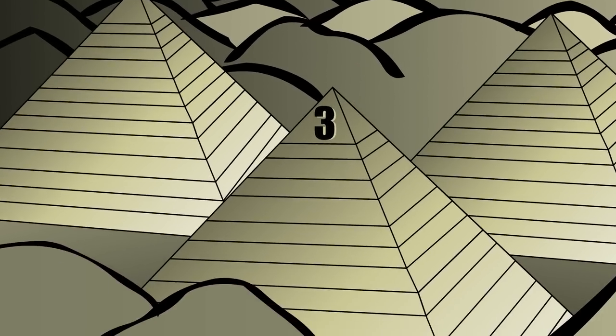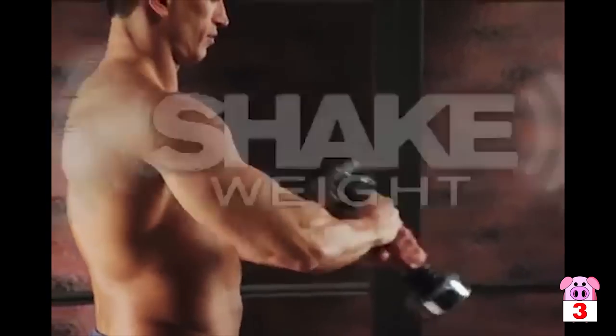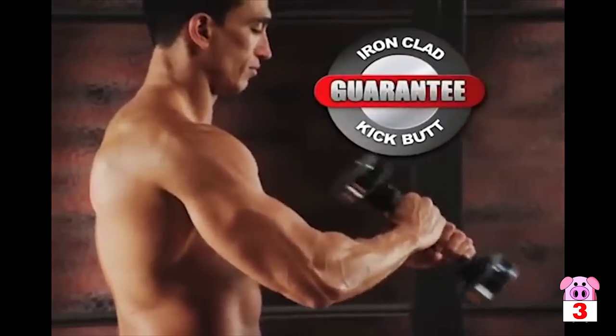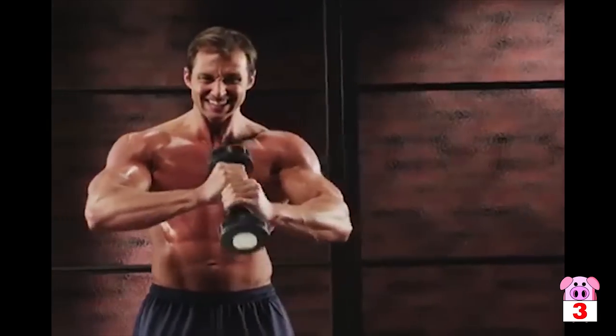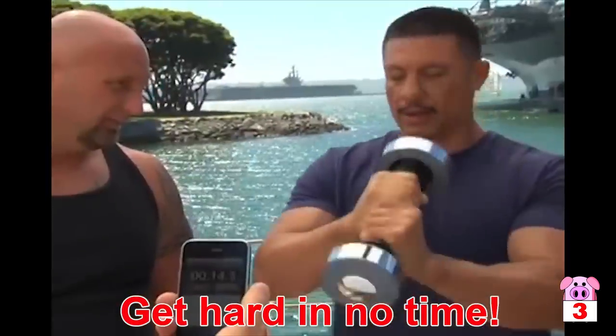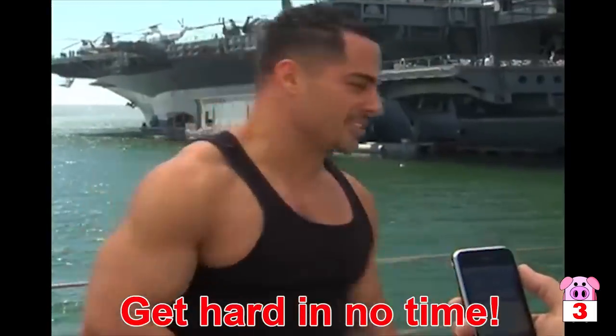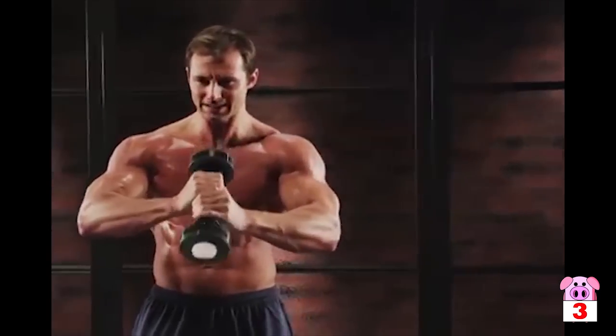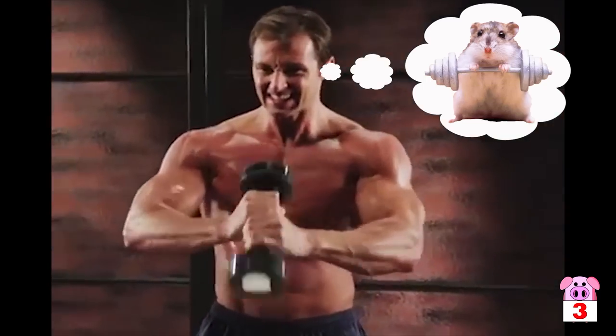Number 3. The Shake Weight. Here's another highly suggestive workout device that'll have you questioning your sexuality in no time. Simply jack the Shake Weight up and down until you're sweaty all over, shirtless and panting. You'll stroke yourself fit with the power of dynamic inertia. Release all that pent-up tension as you moan your way to six-pack abs. Shake Weight, touch it now.